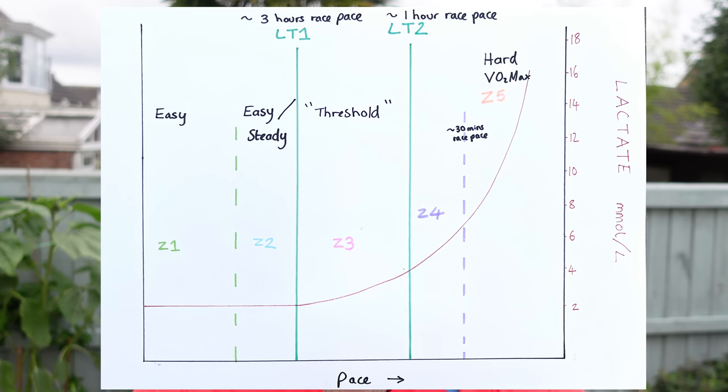Zone three then means you're using a little bit more carbs, so your lactate concentration increases a little bit, the lactate's still under control, and this is where lots of people do their threshold work. You've got your low-end threshold and your high-end threshold between your LT1 and your LT2. So when I'm doing double threshold days, I'm doing my morning session, really low-end, trying to keep my lactate at about 2 to 2.5, and then I'm doing my evening session a bit higher, trying to be under 4 millimoles of lactate. So yeah, all in that zone three, just different paces.